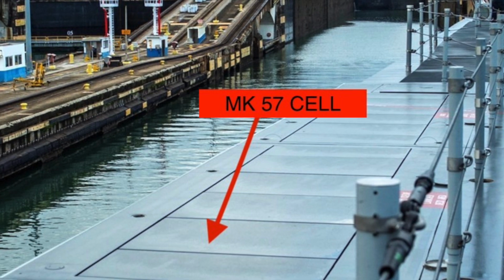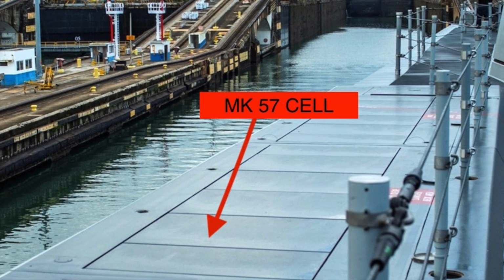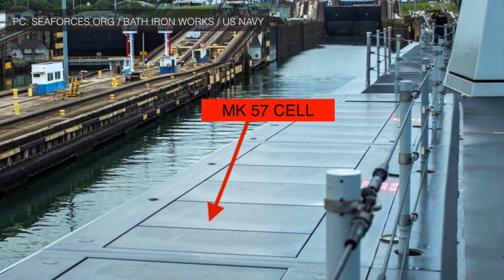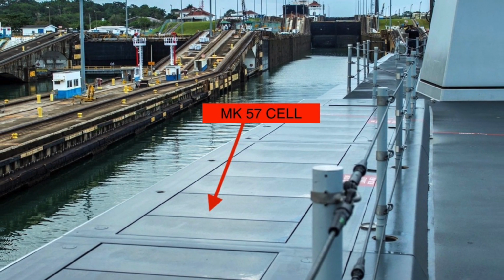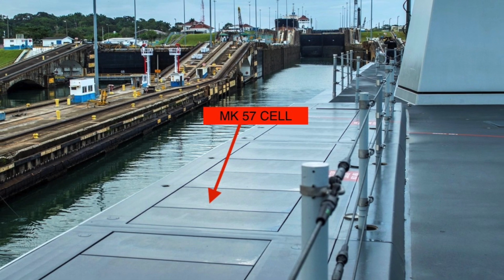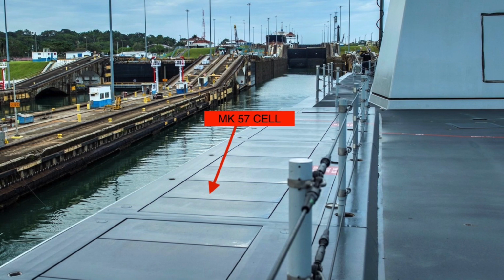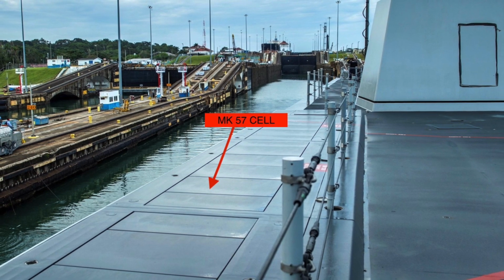Lyndon B. Johnson also has 80 Mark 57 cells protected by Peripheral Vertical Launch System, PVLS. The PVLS is designed to reduce the risk of loss of the entire missile battery, or even the entire ship, in case of a magazine explosion. Mark 57 vertical launch tubes are larger than the Mark 41 cells found on most American warships like Arleigh Burke-class destroyers or Ticonderoga-class cruisers. The system consists of pods of VLS cells that are placed in the outer shell of the ship's superstructure. The outer shell is built with thin steel, whereas the inner shell has thick steel. This design configuration directs any forces of explosion outwards, reducing the chances of crippling damage.